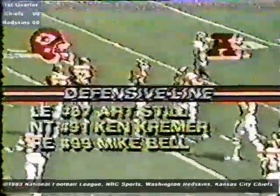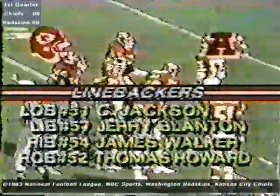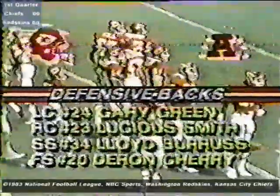Let's look now at that Kansas City defense. Basically a 3-4, good front 3, still Kramer and Bell. Bell having an excellent year. Linebackers, Jackson, Blanton, Walker, and Howard. And the secondary, as you can see, they're going to be tested. Green, Smith, Burris, and Cherry.